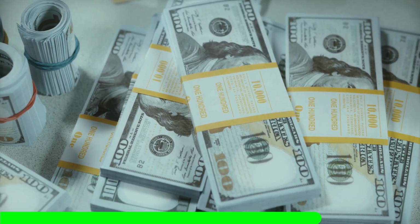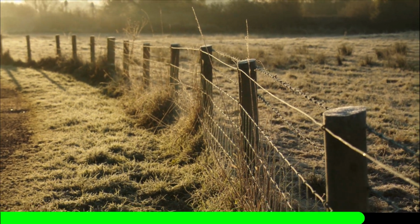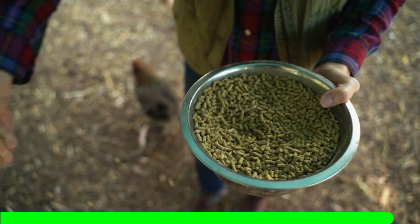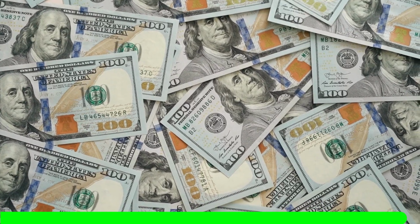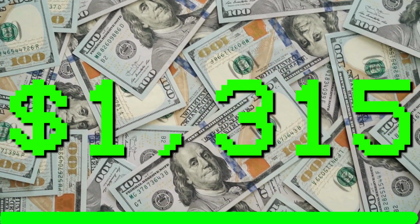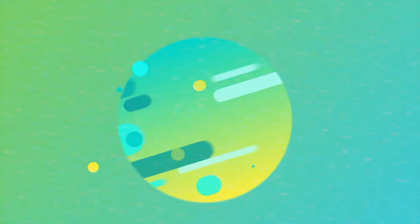If you want to save money, then you can go buy a portable fence, which costs around $125, but installing an actual stationary fence is a big pain, and if the area is big enough, it can sometimes cost more than the actual chicken coop. But I found a chicken wire fence with good reviews that costs about $115. So to move your chickens outside, it'll likely cost around $13.15. I'm not talking about $13.15, I'm talking about $1,315. But we'll be rounding that up to $1,350 due to taxes and inconsistent pricing.